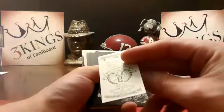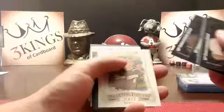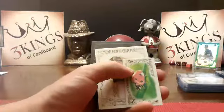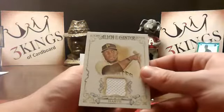Mookie Betts, Allen and Ginter back for the Red Sox. Matt Garza, regular mini, Brewers. Bias rookie. Got a Starling Marte relic going to the Pirates.